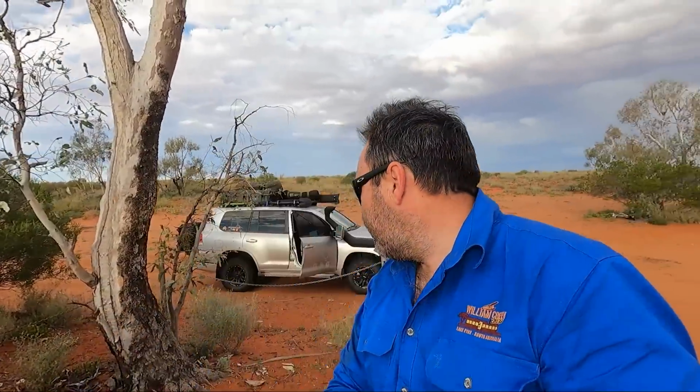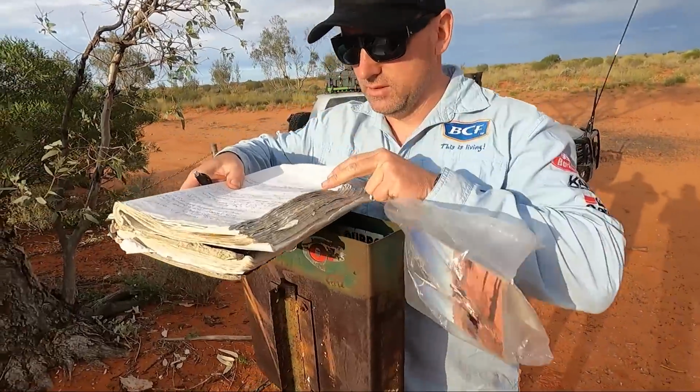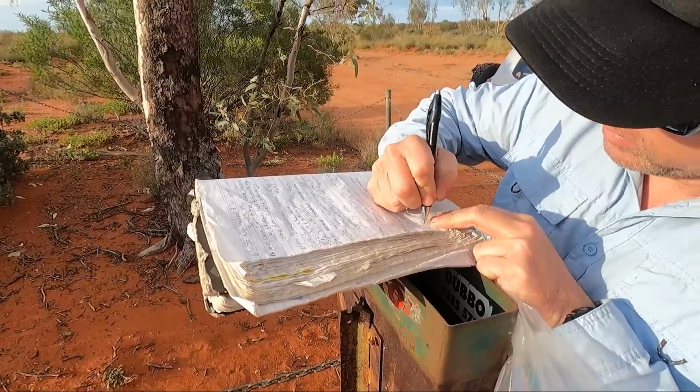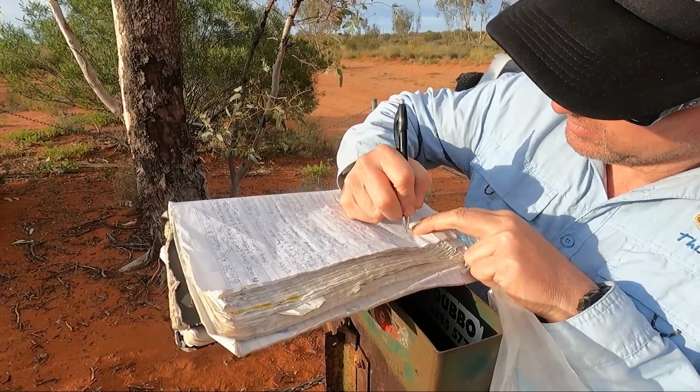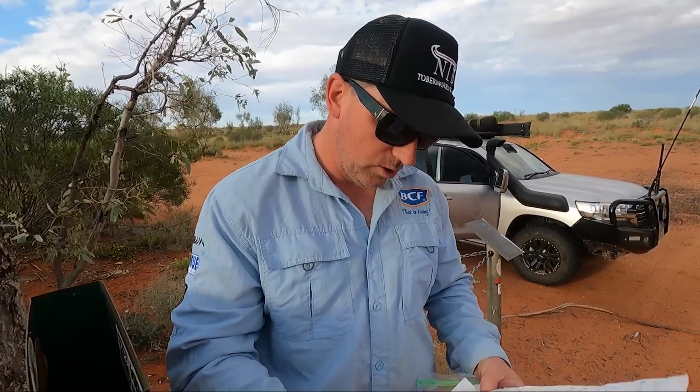And there's a bit of a book here as well. You can actually sign your name and say that you were here. The last person to come through was yesterday, the 29th of October. What'd be right? Mick and Marcus, Jervois Station, Hay River Track to Birdsville, solo in 200 Series Land Cruiser, searching for adventure. There you go.